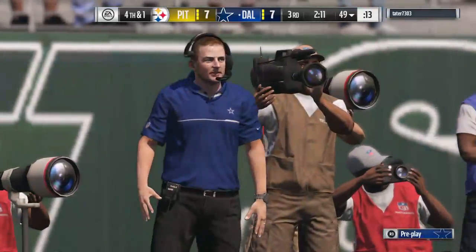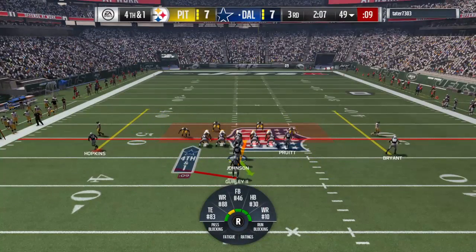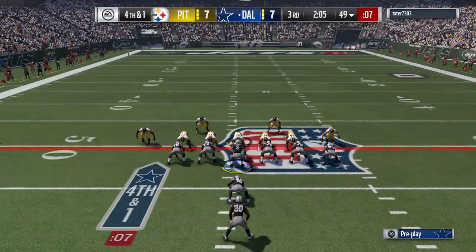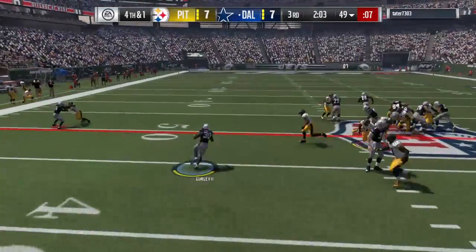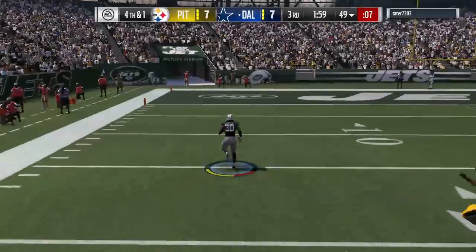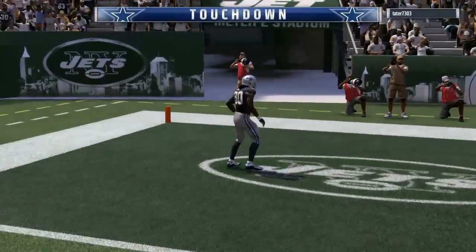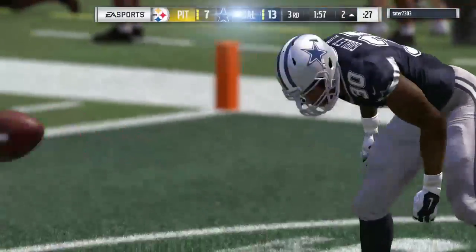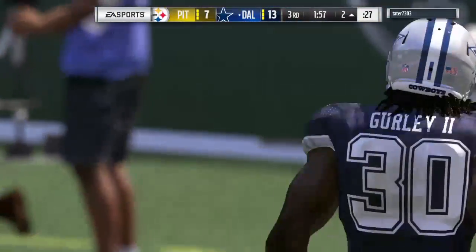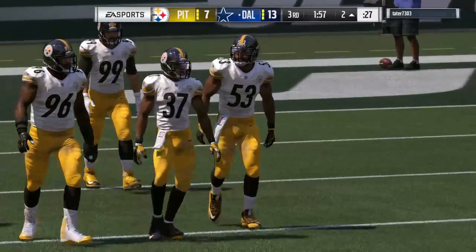And how about this one now? In their own territory, a gutsy call. They're going to go for this on fourth and a yard. Here we go. It's Gurley. Todd Gurley, wave goodbye. Always got a little daylight. Touchdown, Cowboys. Todd Gurley, 51 yards. And the Cowboys are in for 6.